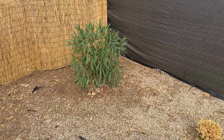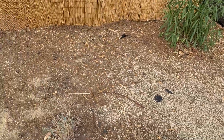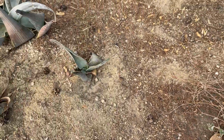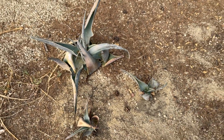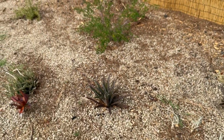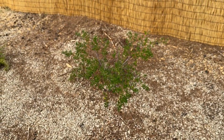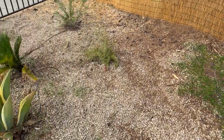This is an oleander that has dark red flowers. I'm hoping that this will fill up the corner nicely. Here is a geranium and some more aloes that I moved over to this area. And then we have a mangave down there. And then up here we have a California lilac, hoping that that fills out the area.